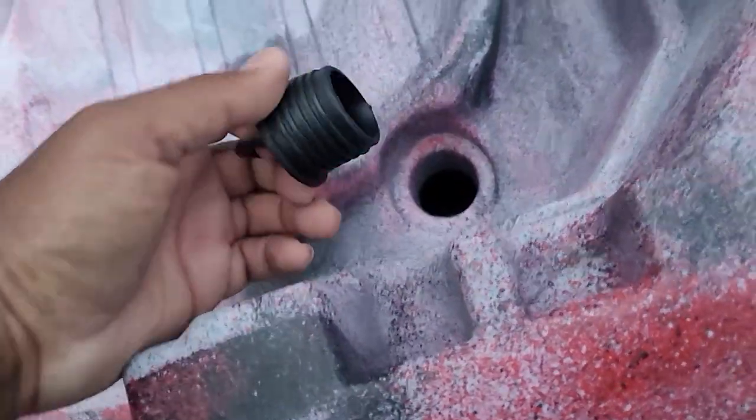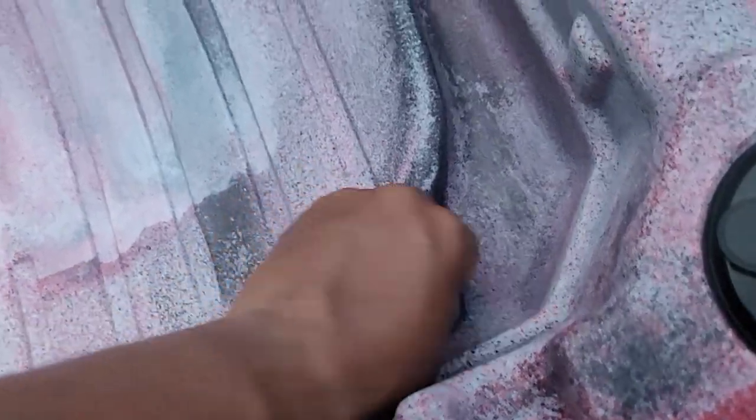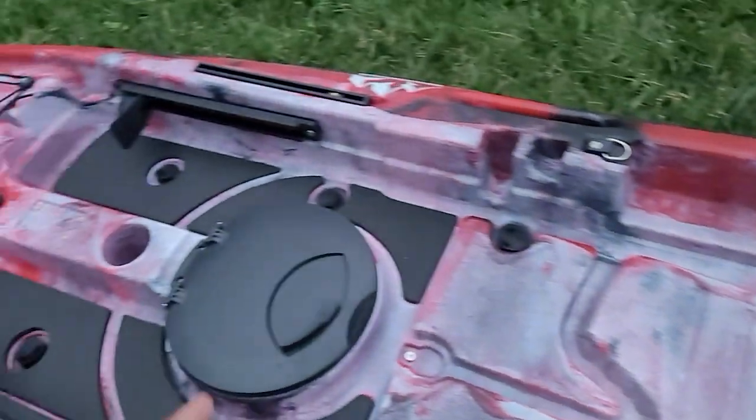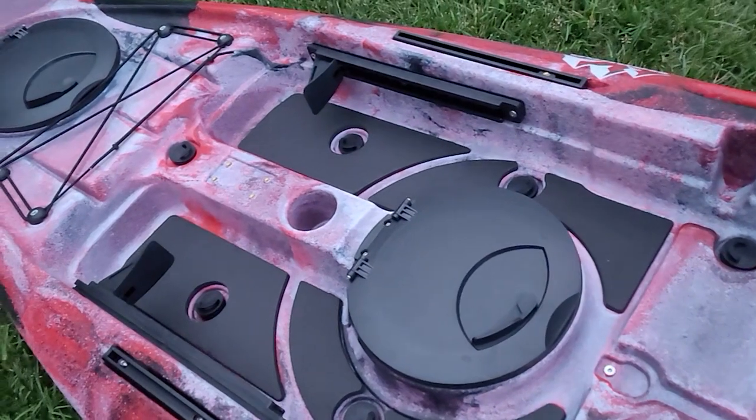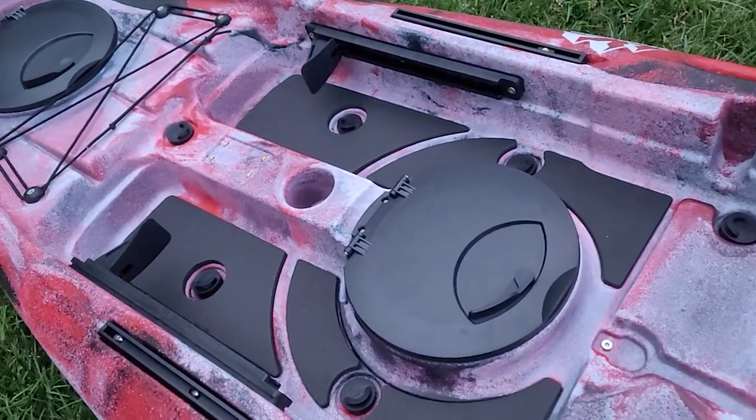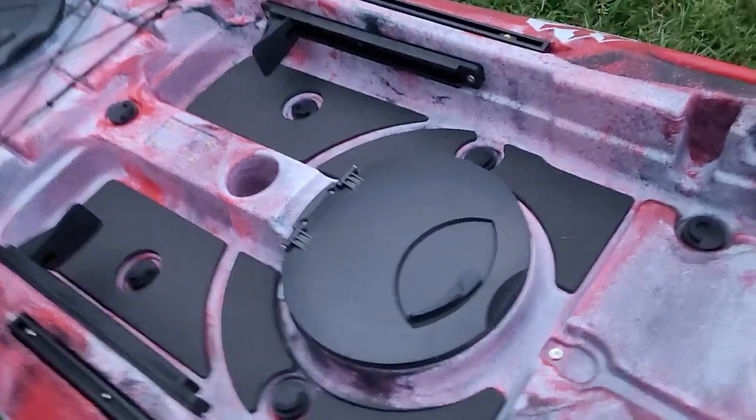I didn't know the boat was going to come with scupper plugs. 1, 2, 3, 4, 5, 6, 7, 8. It comes with 10, 11 scupper plugs. Wow. I had no idea it was going to do that.